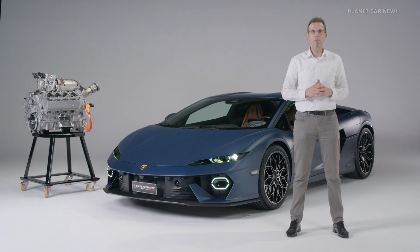For sure, we worked in the new Temerario also intensively on the aerodynamics. We improved the rear downforce of the car compared to the Huracan Evo by 103%. Another very important topic regarding aerodynamics is for sure the cooling. Also here, we improved the cooling performance by 30%.